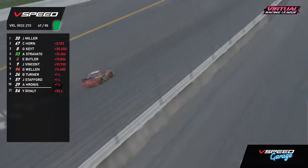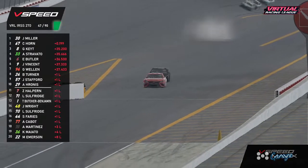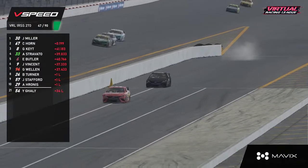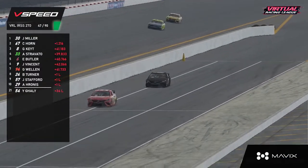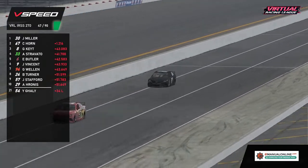As Connor nearly gets in the back of the 30. They may have made contact. I think I see damage on Connor's front end. Yeah, big hit there for the right front, as they get down to pit road speed. Bit of an issue for Connor Horn. He was really pushing it right there.